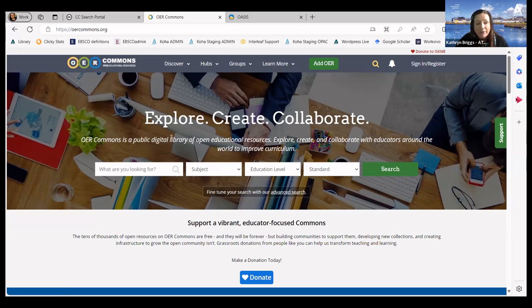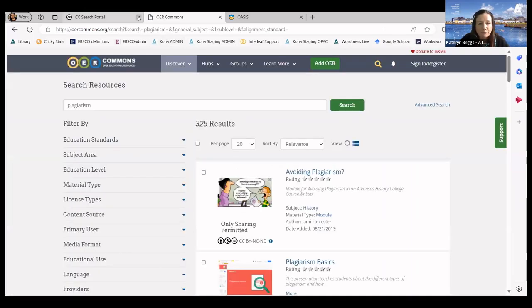So for OER Commons, let's say you need to find something on plagiarism for a lesson or module that you're taking. Okay, so you can just type in your keyword here. Sorry, I'm spelling it wrong. So if I type in plagiarism and just do a quick search, I just want to show you how many resources you'll get just by typing in plagiarism. Okay. And here, 325 results.